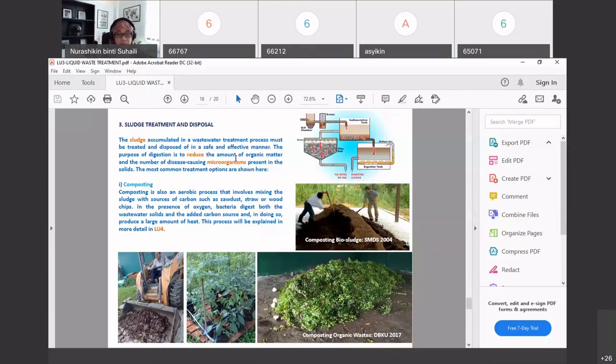So what happened to that sludge? Okay, there are several applications. The first one, it can be used as a source for composting. You know, composting. Composting is a process of making compost or making fertilizer, because the sludge is actually organic matter. So organic matter means that it can be degradable. Yeah, when you compost it, it can actually be biodegraded, right?